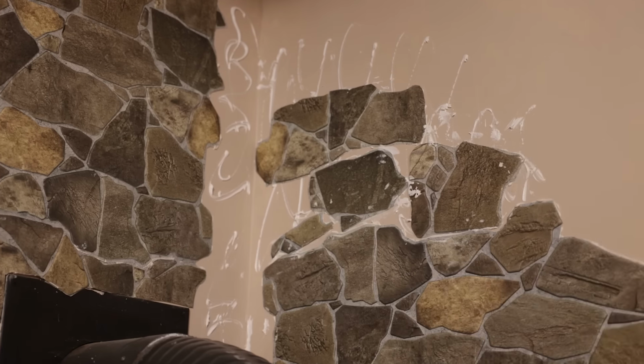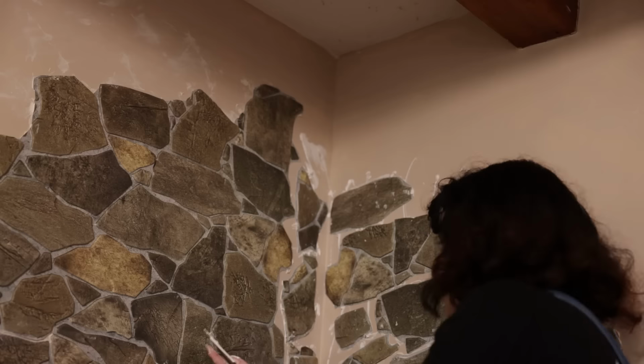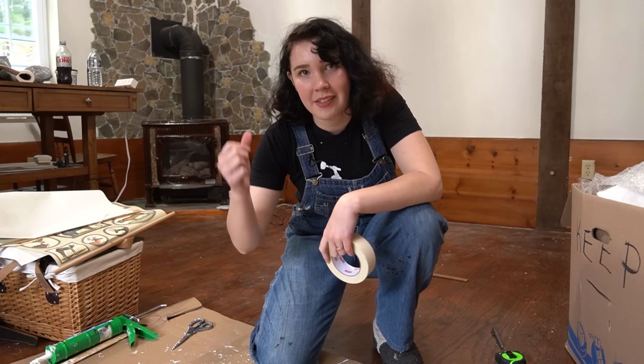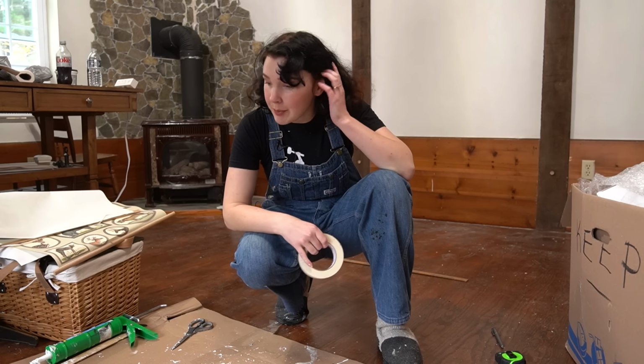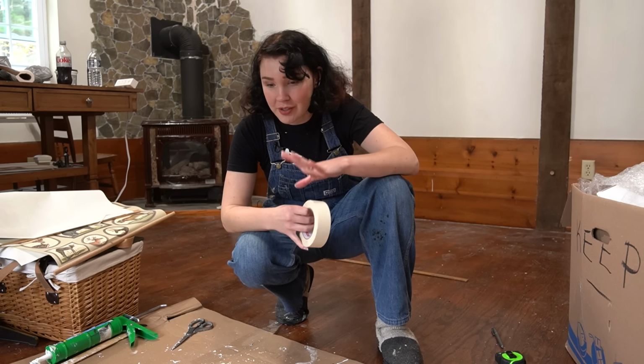After completing a mosaic that would truly make medieval artisans weep with jealousy, it was time to get started on the branch. Okay, so all that needs time to set, and it's looking like a hot mess right now. But for now, I'm gonna move on to the branch and foliage situation.